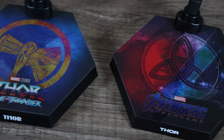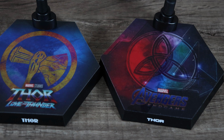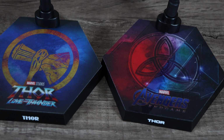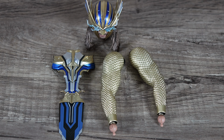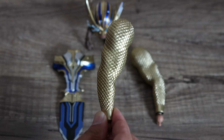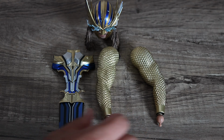I am preferably more on Endgame. I hate the fact that they both just come with the dynamic pole. I wish they would have come with the crotch grabber, but that's just me. But one thing that is significantly better for Love and Thunder is the inclusion of this deluxe set.